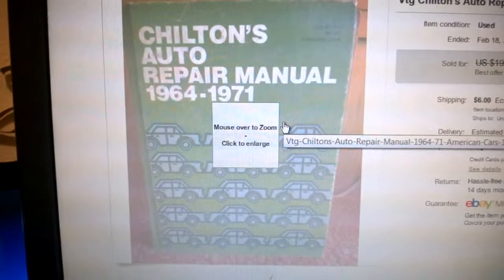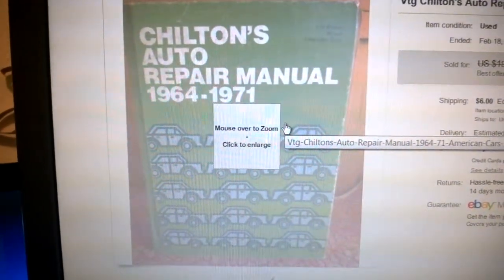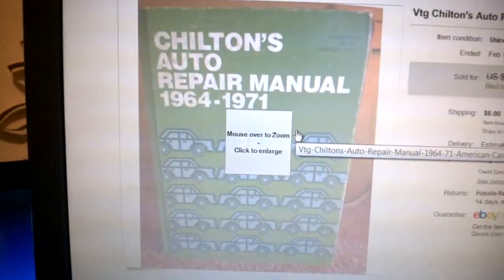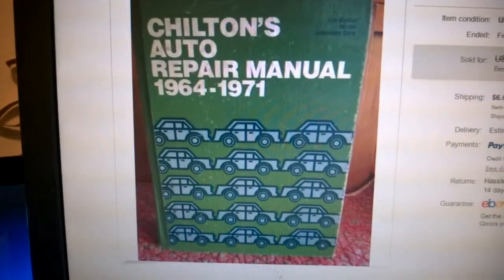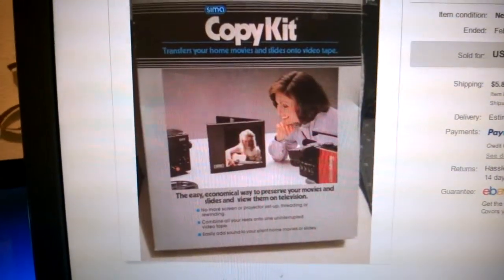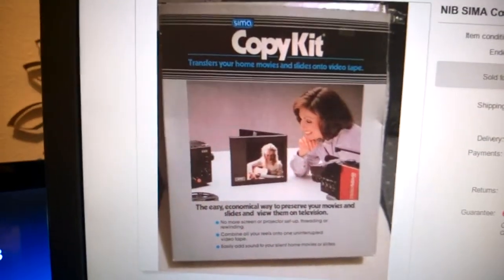It had, let's see, like 5 different manuals. Anyways, I bought the pile of them for $3 or $4. So definitely made my money back. This was in the bottom of a $1 box. Sold it for 20 bucks.